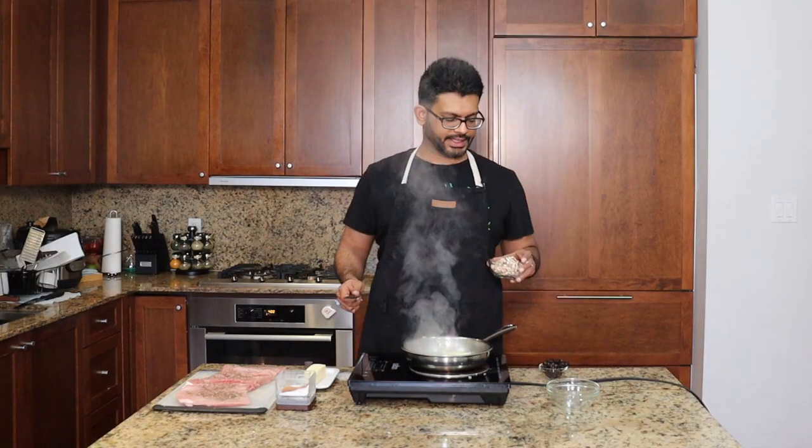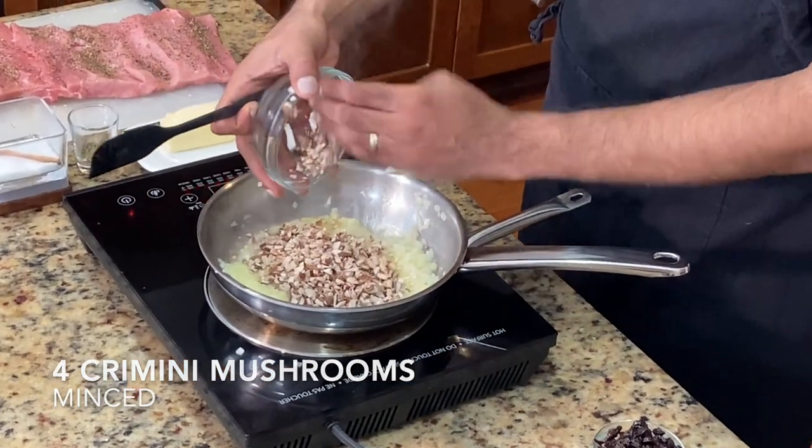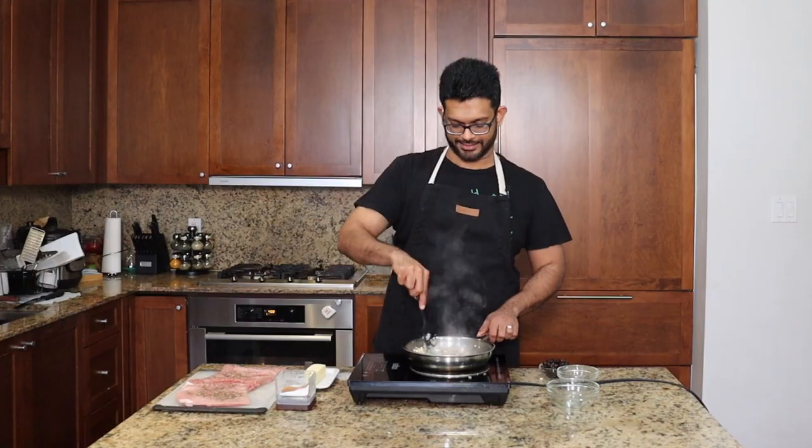Okay, and these are 4 cremini mushrooms. Use any kind of mushroom you have. I'm gonna give everything a nice stir. Hannah said I say that a lot. Give everything a nice stir.